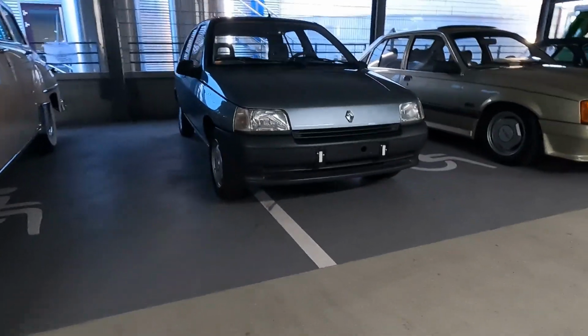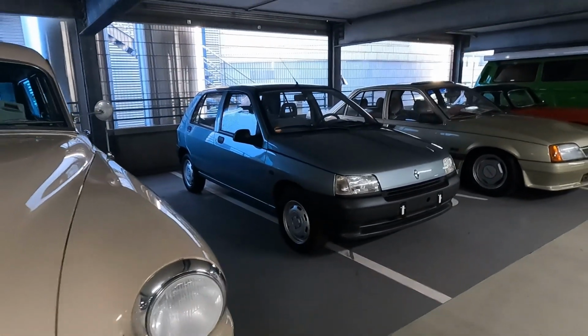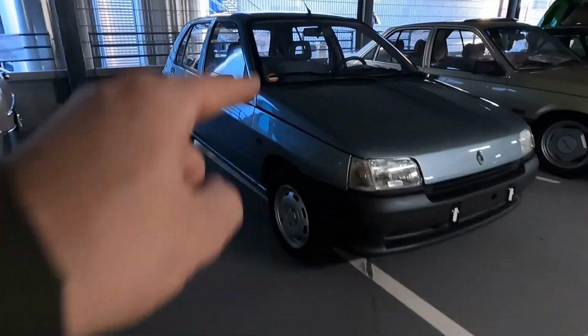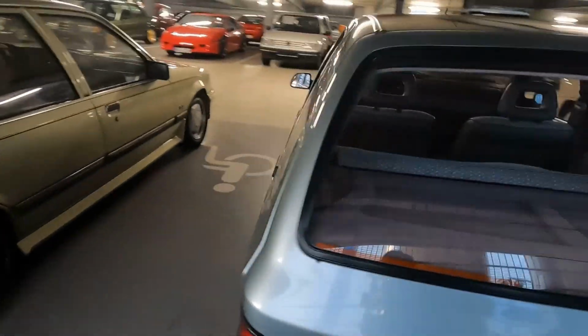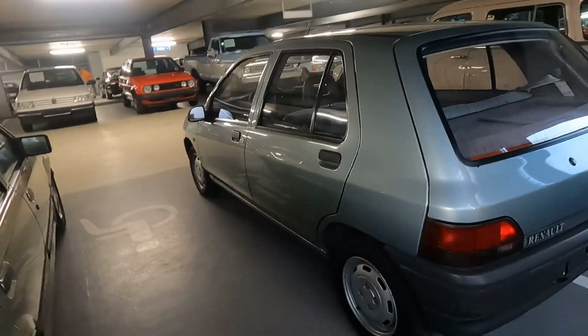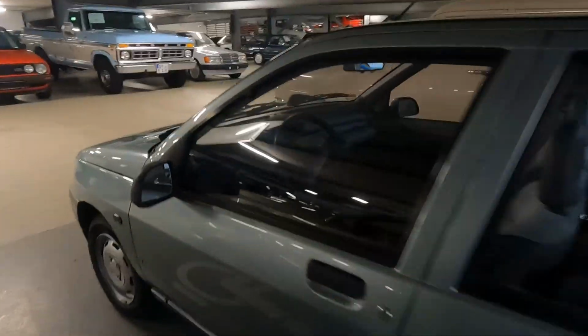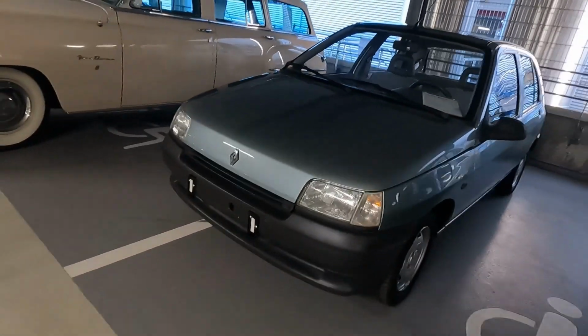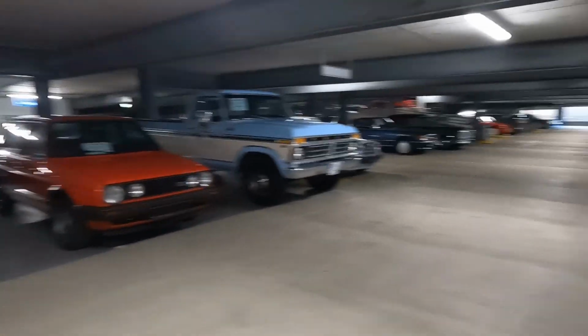There, a nice contrast. This lovely early Renault Clio 1.2 on original Steelies with plastic center caps. So you could say nothing special, but it is special because tell me the last time you've seen such a nice Renault Clio. I like the Clio a lot. Cost almost the same as the 309.